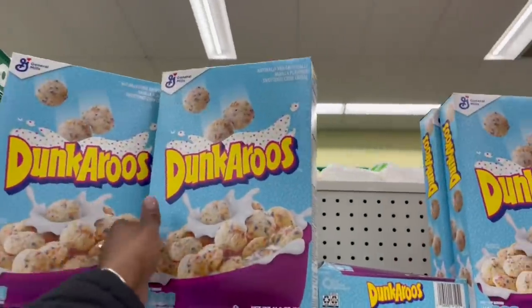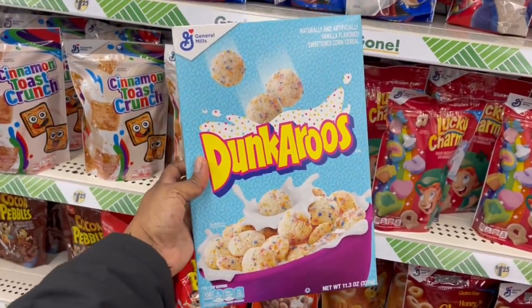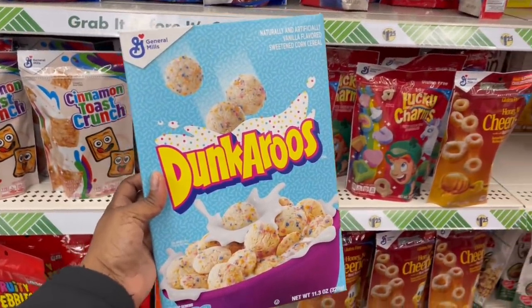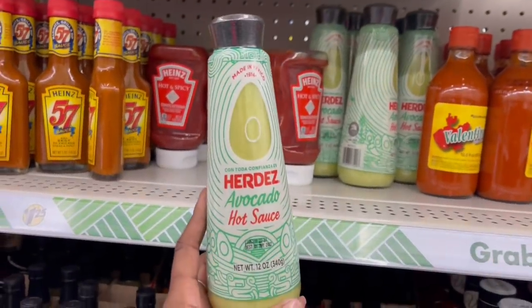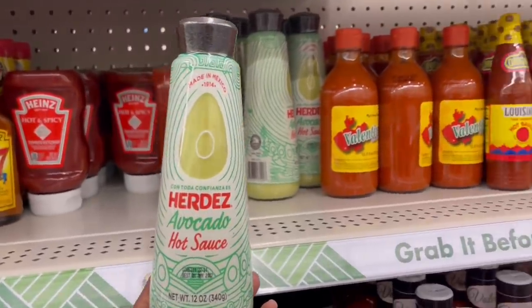Oh, they got some Dunkaroos cereal up here. Girl, this looks sweet and good, right? I don't know. Let me see if she wants this. You want this? Yes. Of course you do. In the cart. Wait, what is this? Avocado hot sauce. Girl, yes, in the cart.